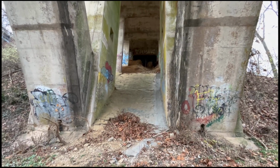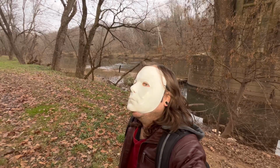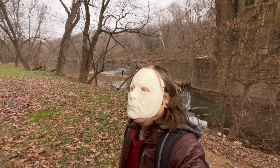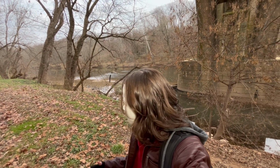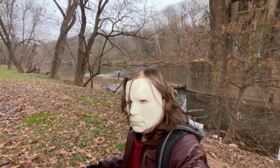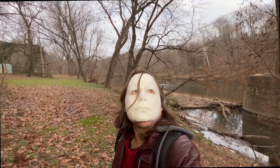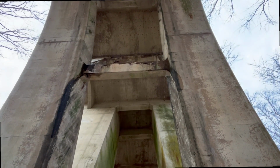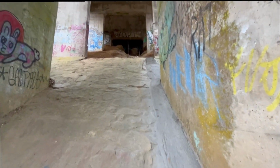Well, if that ain't creepy. You know, it's times like these, sometimes I wish I wasn't alone. Because that up there looks pretty sketchy. And there's something. It's raining on me. And I'm under a bridge and it's raining. Look, look, look, look. Freaking raining on me. Let's see if I can get up here. What is that noise?